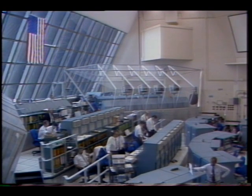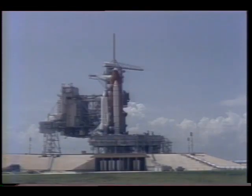Launch countdown began at the T-minus 43-hour mark at 5 p.m. on Monday. For this launch, there are a total of 30 hours and 57 minutes of built-in hold time.